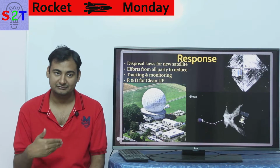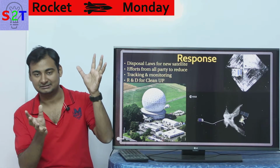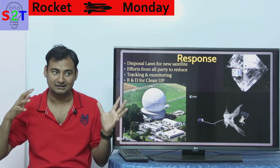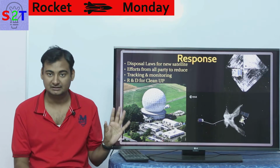So even if you can predict it, you may not be in a scenario where you can do anything about it. Let's say you are seeing that there are 3-4 satellites that are going to make a close call with a giant second stage. Let's say you moved one satellite, it had fuel, you moved it. What about the second one? What about the third one? Things of this nature. So this is a very stopgap measure.